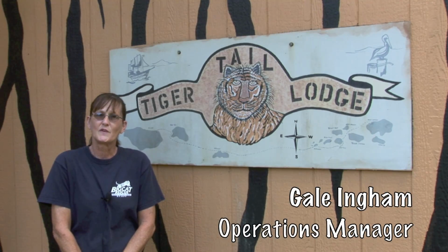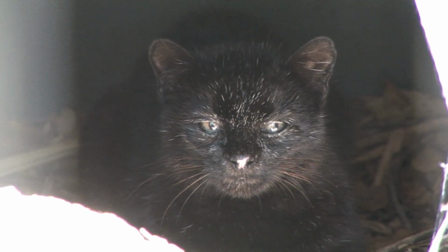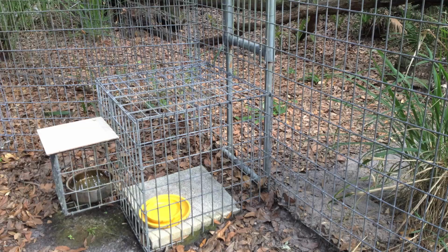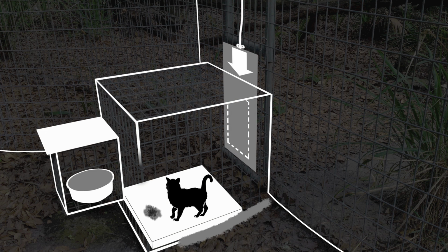Keepers noticed that Nico's face looked a little swollen on one side. After I verified this, we then had to get Nico into a squeeze cage. This is another reason why lockouts are such a good idea. To do this, we simply drop some food in her bowl. Then when Nico entered the lockout, another keeper lowered the door down behind her.